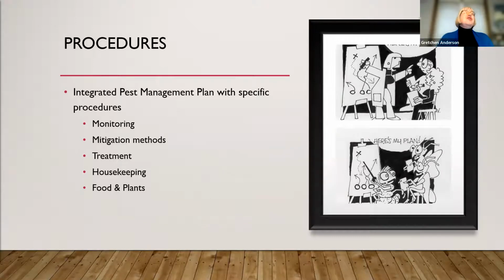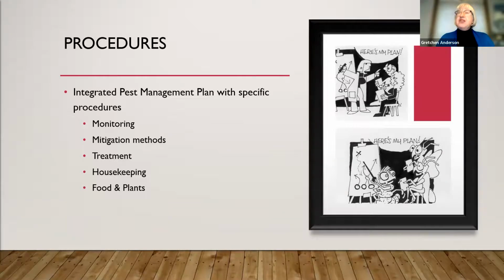And then you have your procedures. Your integrated pest management plan should include specific procedures on monitoring, on mitigation, on treatment. And I'm talking mostly about treatment for collections, housekeeping procedures, and foods and plants. It will also talk about who is responsible for what and what schedule that you actually will do these activities on.